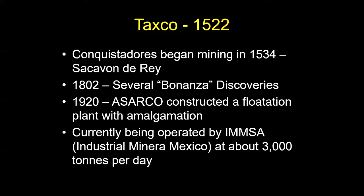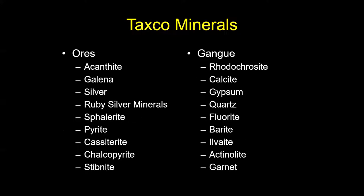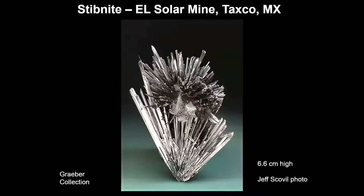Taxco was the first, started in 1522. The Socavón del Rey was a deep tunnel to take water out of the workings. Asarco now owns the property, currently mining about 3,000 tons a day. Main ore minerals were acanthite, galena, silver, and ruby silvers. Important collecting minerals are rhodochrosite, calcite, fluorites, and stibnite. All of these slides have as much credit information as I know.